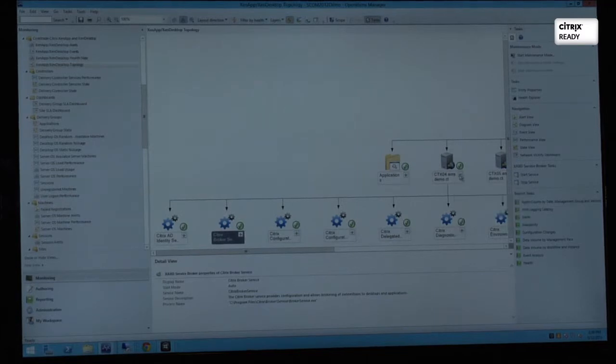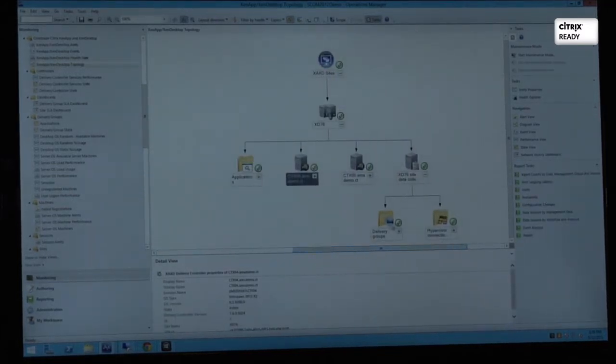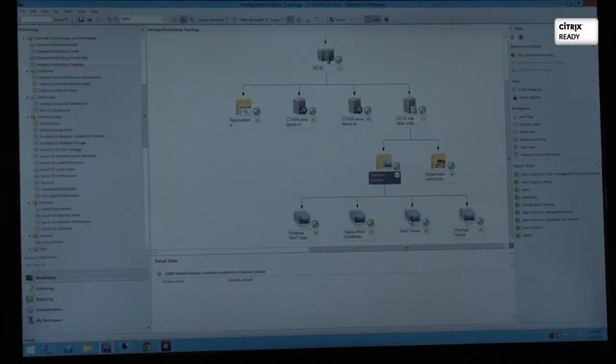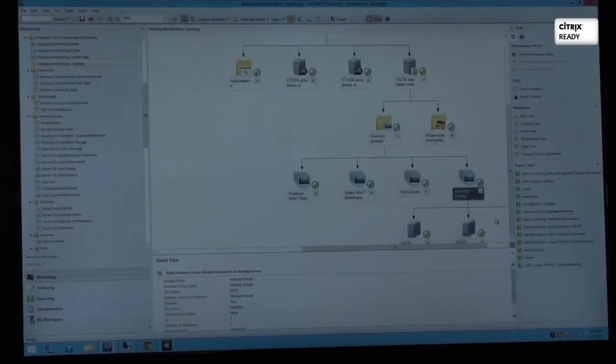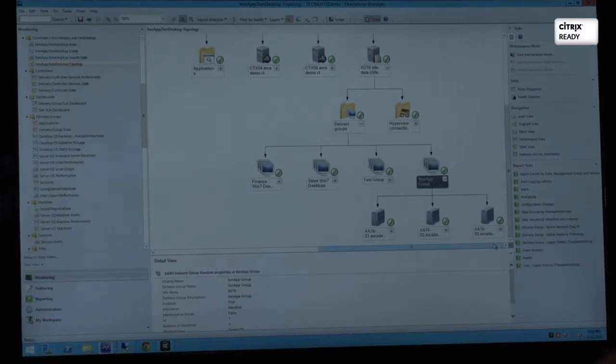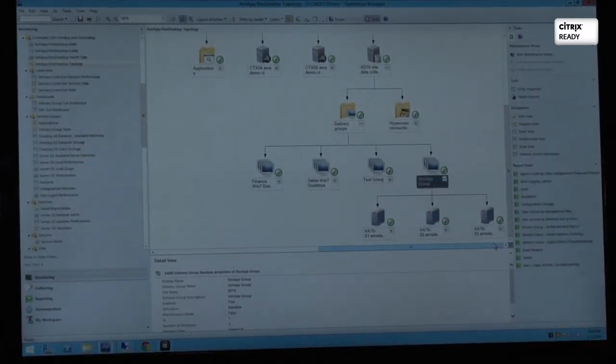Then what we deliver is some further functionality around delivery groups. For example, delivery groups are very essential when you deliver apps and desktops to your end users. And we would monitor your Windows desktop OS delivery groups, server OS delivery groups. We even are able to show you all the servers that the delivery group that is responsible to deliver server OS sessions is composed of. And you are able to quickly see that all of them are healthy.